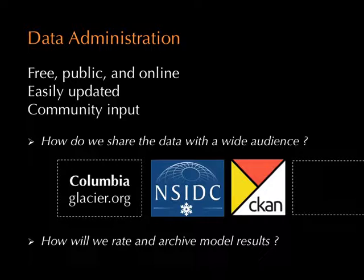I'd like it to be free, public, online, and easily updated, because surely there will be more data and also better understanding of previous data, with some way to collect community input and a way for people using the data to communicate amongst themselves. So I'm providing either the independent route or NSIDC. There are a lot of open data portal type platforms coming out in real time right now, so there are different choices. And maybe a much longer-term question is how to rate and archive the model results from the use of this benchmark data set.